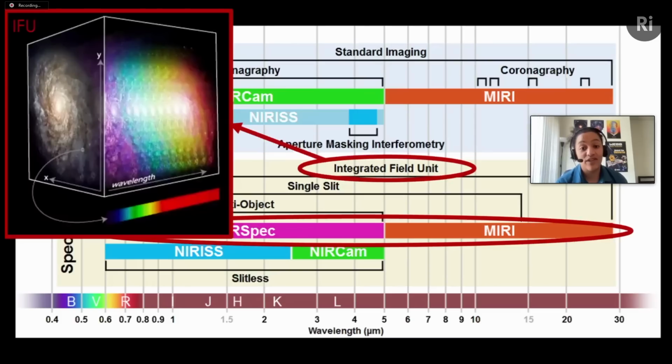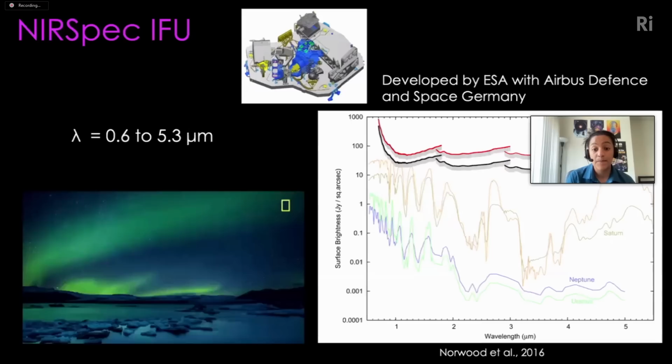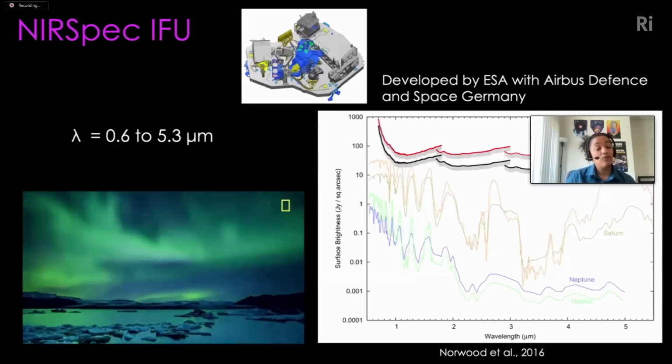Again, it's the IFUs. We really want to get the image cubes at all the wavelengths that we can. These image cubes are going to be game-changing. I'll explain a little bit more in a moment. A little bit about the instrument.